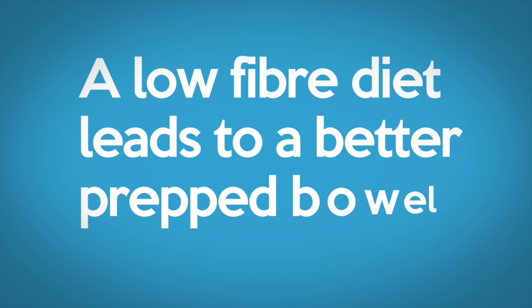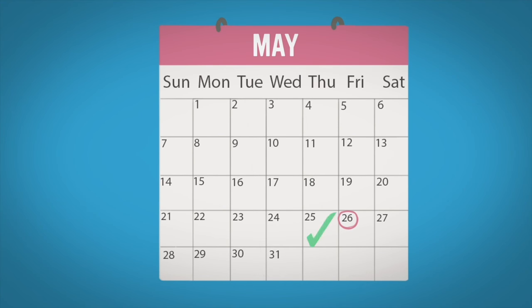A low-fibre diet leads to a better prepped bowel. The following diet should be consumed for at least 1 day prior to your procedure.